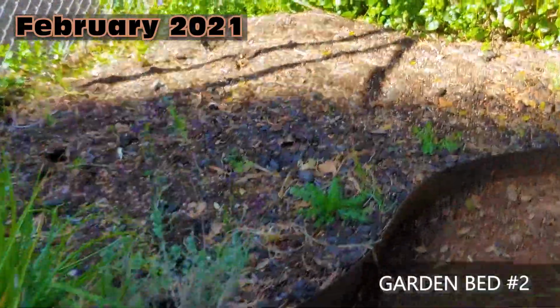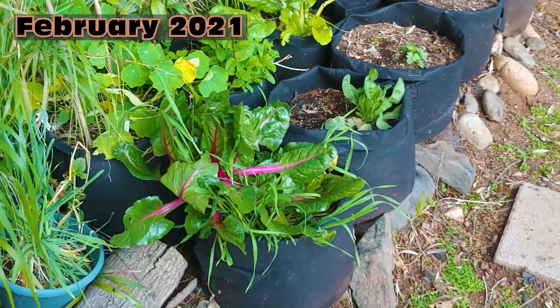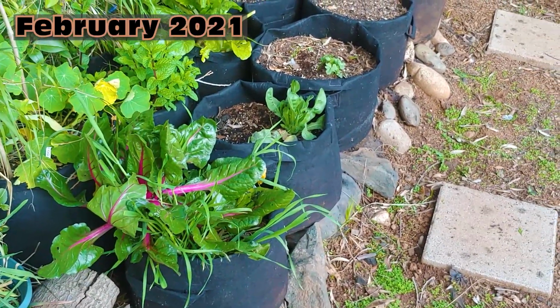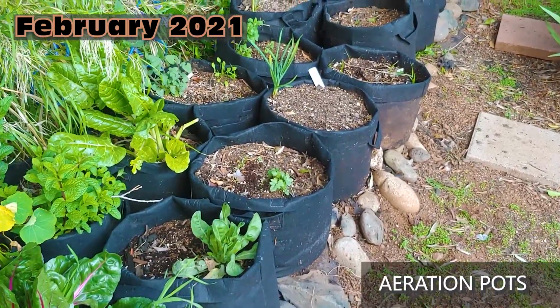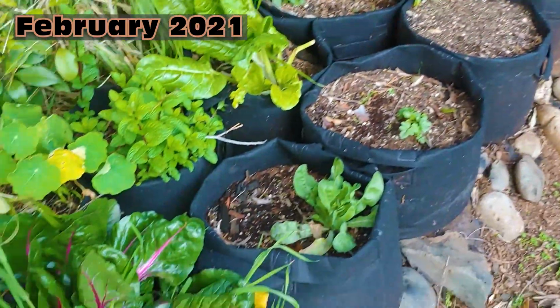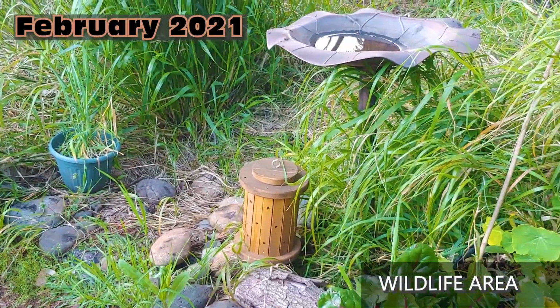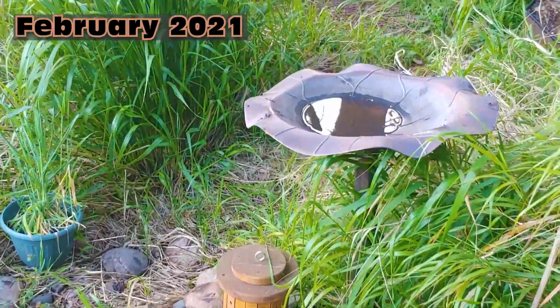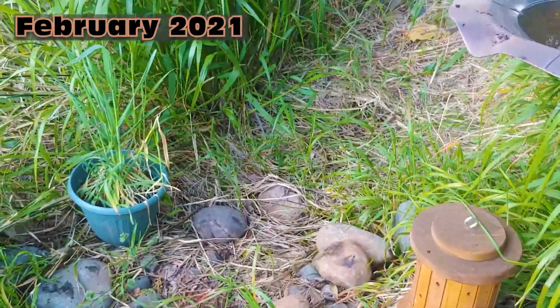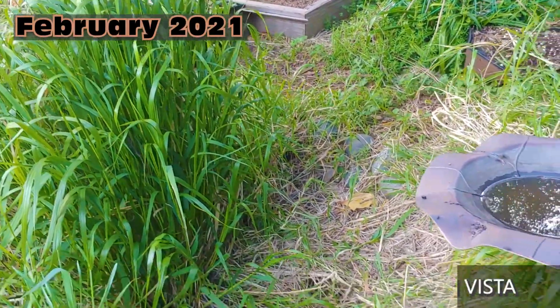Garden bed 2 has some plants that survived the 30-degree weather, and there's some beautiful plants over here in the aeration pots area. Some of these also survived the cold weather, and some were transplanted from the October seedlings that were struggling in the greenhouse. The wildlife area needs some updating to make a bridge for the dog, as she has created her own little pathway here. I'll have to think about what I can do to make a bridge here.